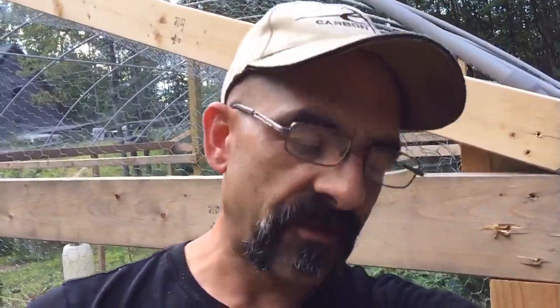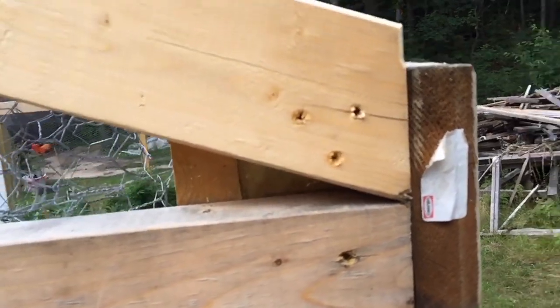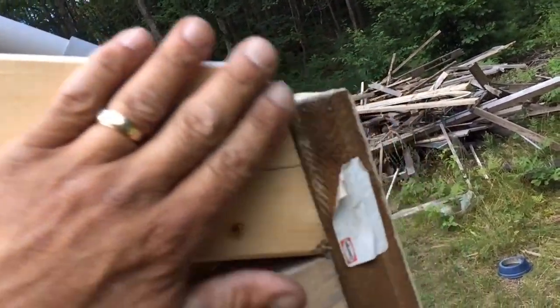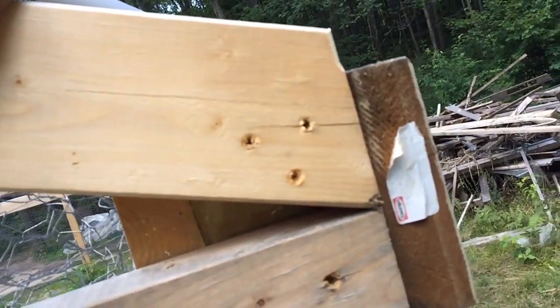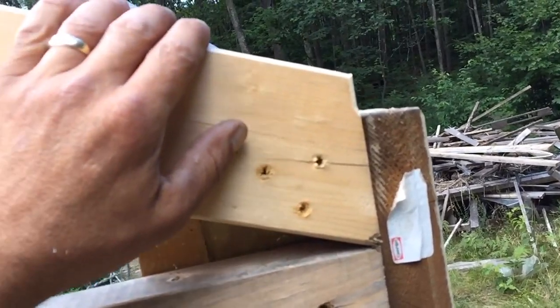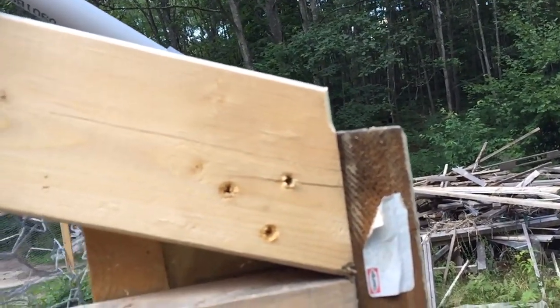Wow, that was hot. That took a lot longer than I thought. I'm covered with wood chips. All right, let's look at this corner here. See what we did: I rounded this corner and I rounded this corner. Now this was the corner I'd taken off to go run back down to Home Depot and pick up some screws. And this was the corner my buddy, the builder, and my son took care of.